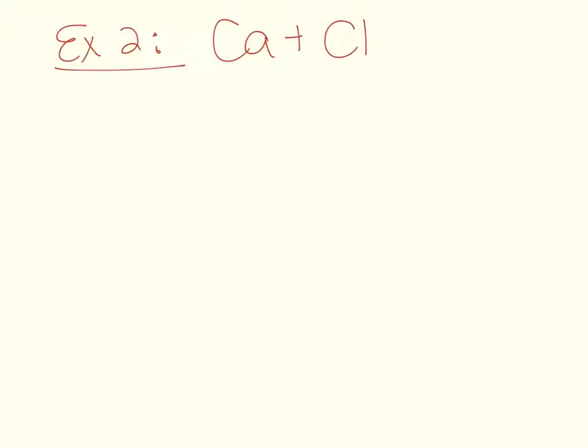So we're going to draw calcium, Ca. The difference here is that calcium is in group 2 on the periodic table, so calcium is bringing 2 valence electrons compared to sodium's 1 just a moment ago. Then we're going to hook it up with chlorine again, Cl, and I use X's again.